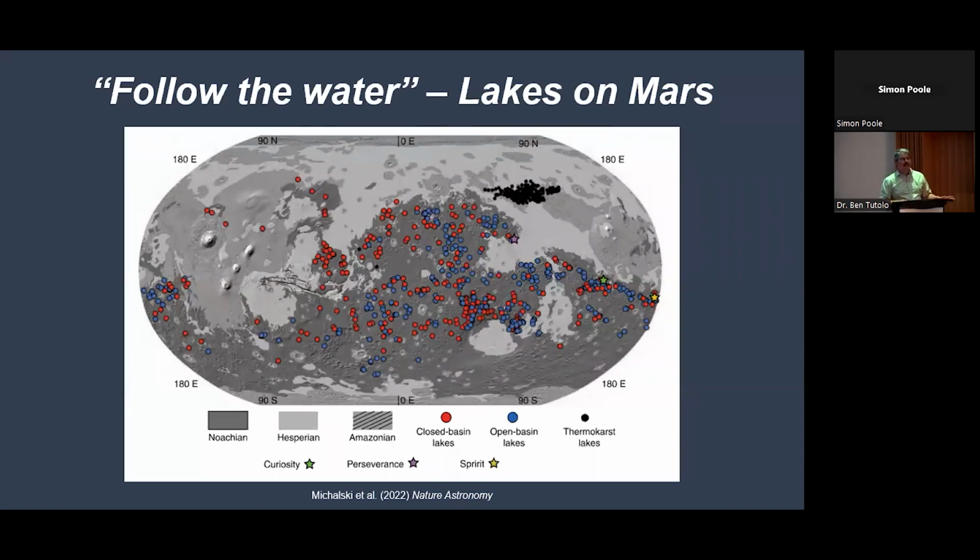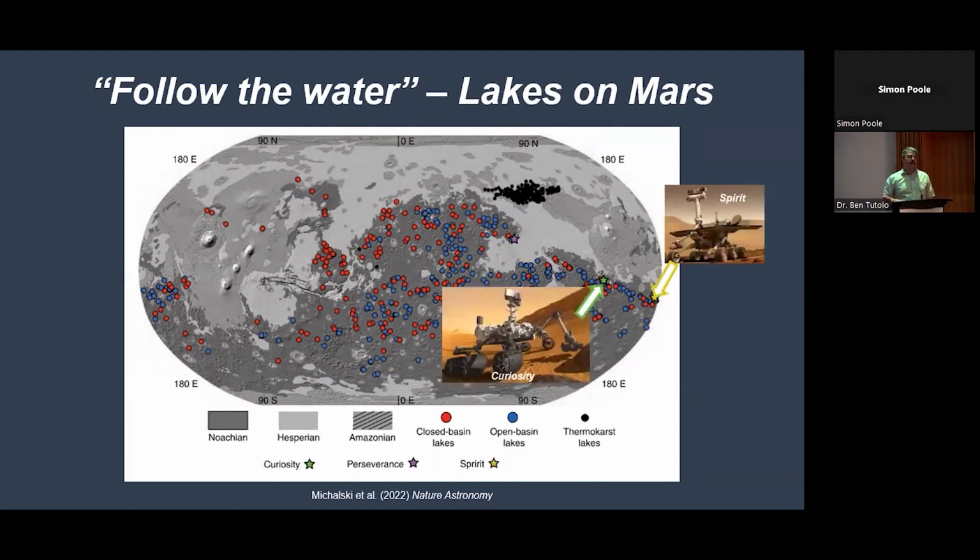We have identified many lakes and many potentially habitable environments on Mars. And we've actually sent rovers to some of these lakes. So here is Spirit. Spirit was one of the Mars exploration rovers that was sent there early in this millennium. We also have Curiosity, which is the rover that I'm going to talk about and the team that I'm on. And then finally, Perseverance, which is in Jezero Crater and landed a couple of years ago now, and has been exploring Jezero Crater and drilling samples to bring back to Earth.